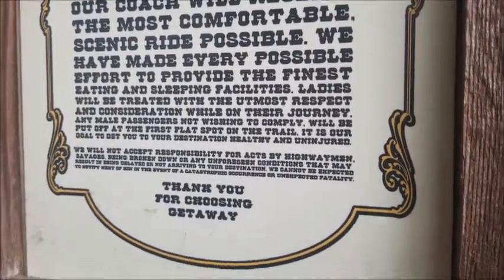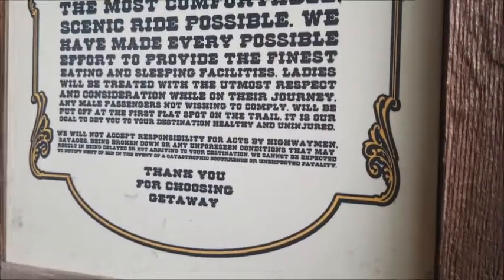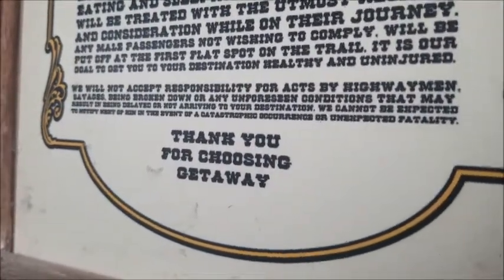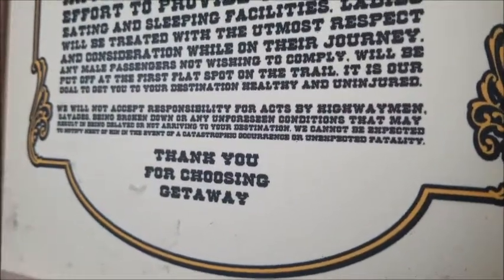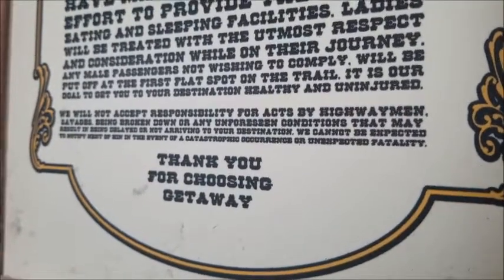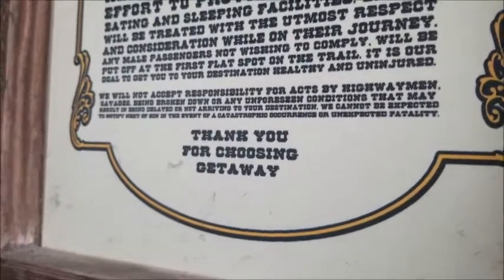Ooh, this is getting small. We will not accept responsibility for acts by highwaymen, savages, being broken down, or any unforeseen conditions that may result in being delayed or not arriving to your destination. We cannot be expected to notify next of kin in the event of catastrophic occurrence or unexpected fatality. Thank you for choosing Getaway.